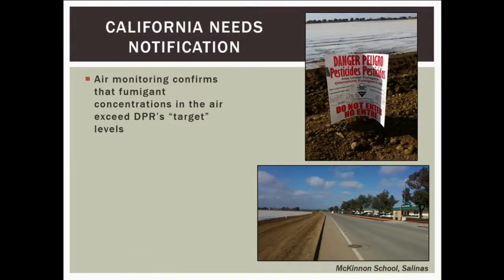In addition to establishing that there are reported illness incidents, I'd also like to pull out that air monitoring does confirm that fumigant concentrations in the air are above target levels, above DPR's target public health levels. So even with those, however many times protection, we'd love to see it be 1,000.